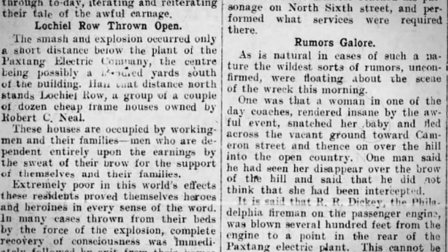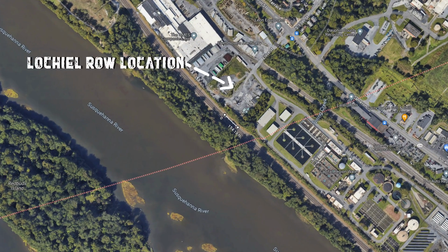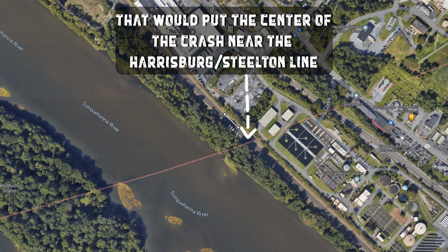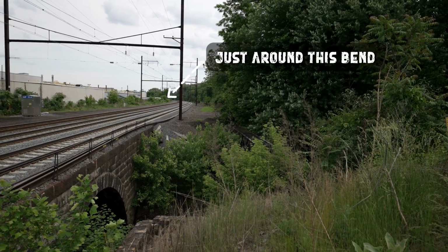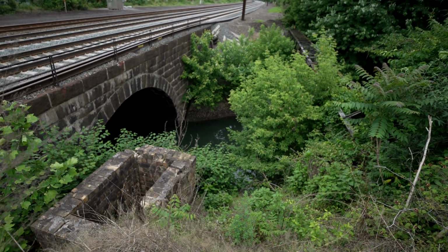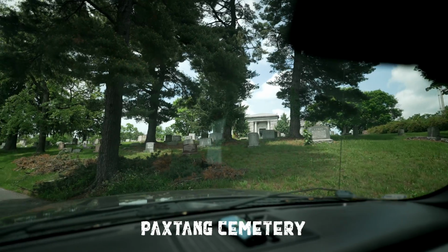The May 11 Star Independent indicates the smash and explosion occurred only a short distance below the plant of the Paxton Electric Company, the center being possibly 100 yards south of the building. Half that distance north stands Lochiel Row. So the river is about 100 yards away from the location of the crash site.